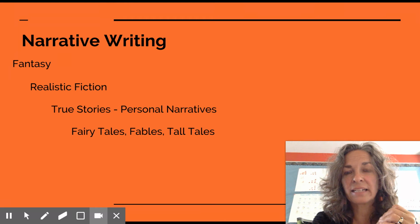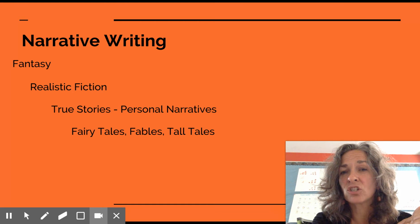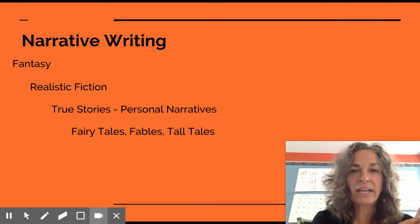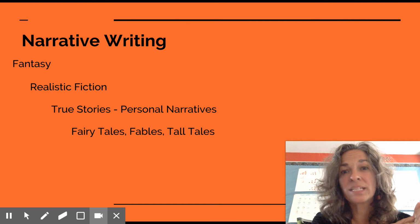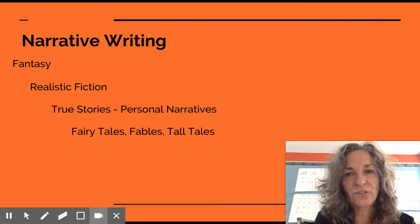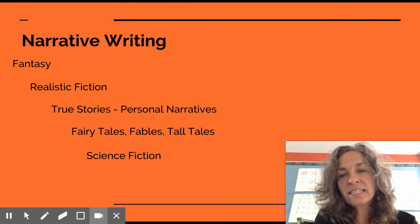Or maybe it's kind of like The Paper Bag Princess by Robert Munsch, who has the protagonist, the princess, actually save the prince. So even though some of those stories are traditional and the messages might not always be ideal for children, you can always take that and do an adaptation, which is a really powerful and fun thing for kids to do. Another kind is science fiction.